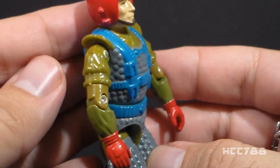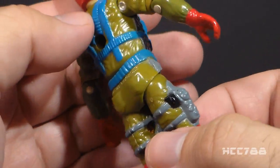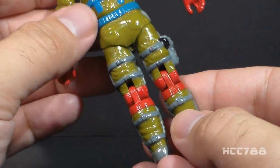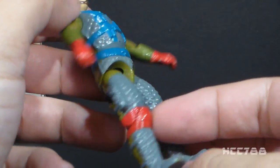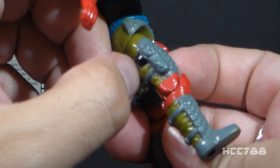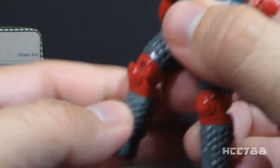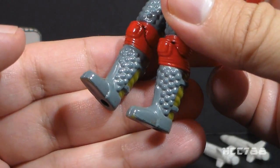His arms are green, he has bands around his biceps, and he has red gloves. On his waist piece he has a blue belt, and in the back we have more of that green jumpsuit with some pockets. In the front we have more of that gray padding. On the back of his legs we have a continuation of that green jumpsuit, and we have some well sculpted gray straps. On the front of his legs we have more of that gray padding, and we have a pistol holster on the right leg with a black pistol in it. And we have red bands that go around his knees all the way around, front and back. And on his knees we have small knee pads. His shins have more of that gray padding, and he has gray boots or boot covers.